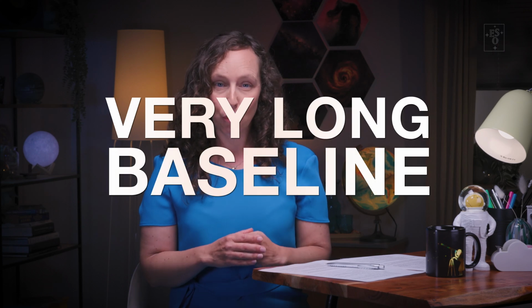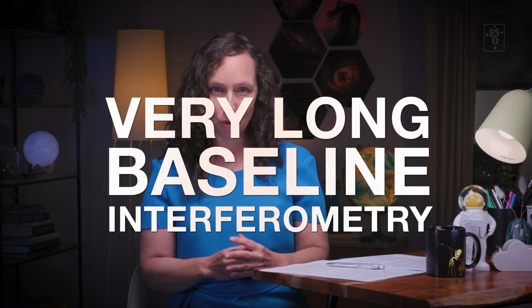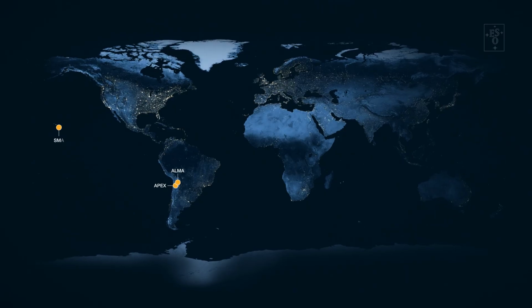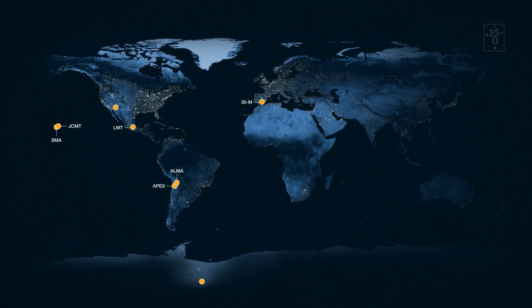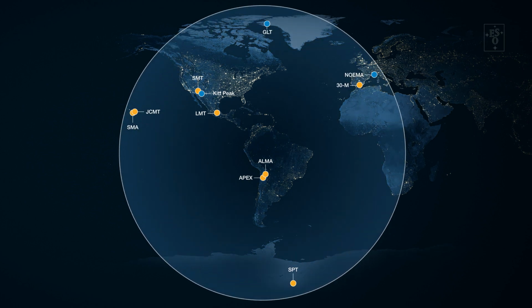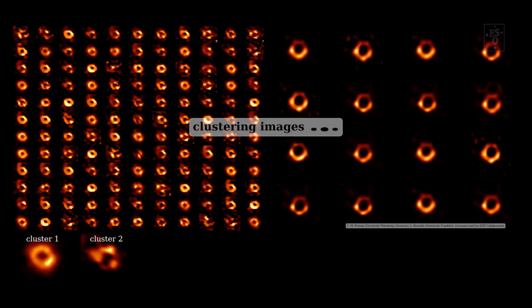While ALMA was already a game changer for millimeter observations, the EHT went a step further by using very long baseline interferometry, or VLBI for short. VLBI is a little bit like interferometry on steroids. Rather than just tens of kilometers, the individual telescopes can be spaced hundreds or even thousands of kilometers apart. The EHT combines simultaneous observations from telescopes around the world, including ALMA. And it then used sophisticated computer processing to obtain these iconic images.